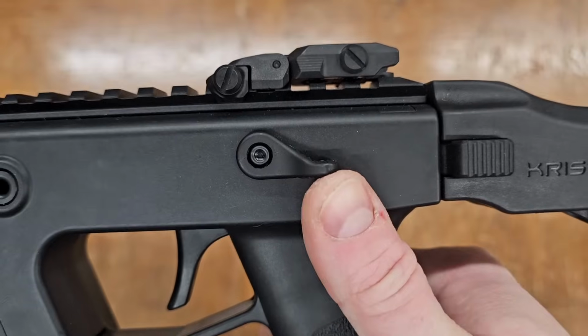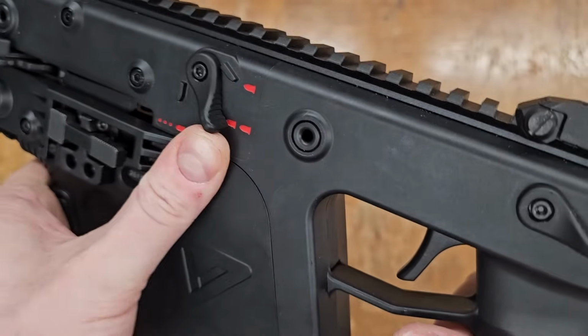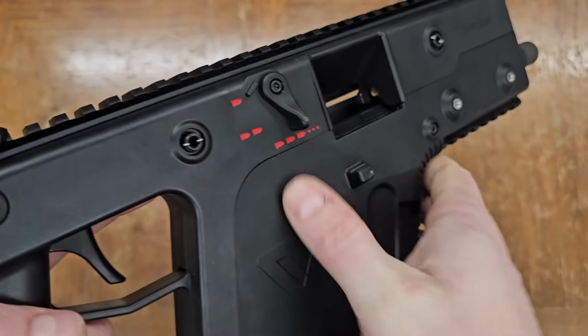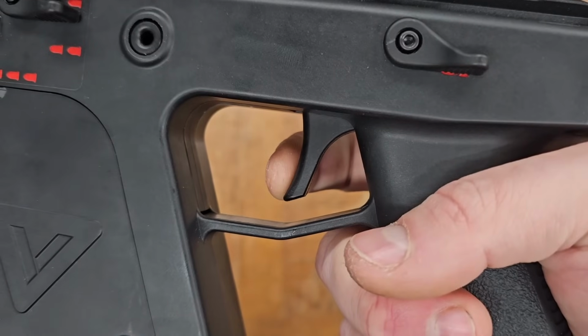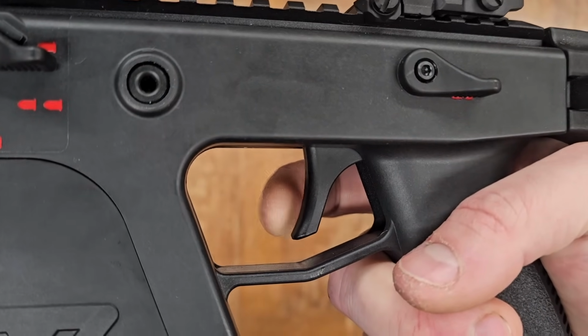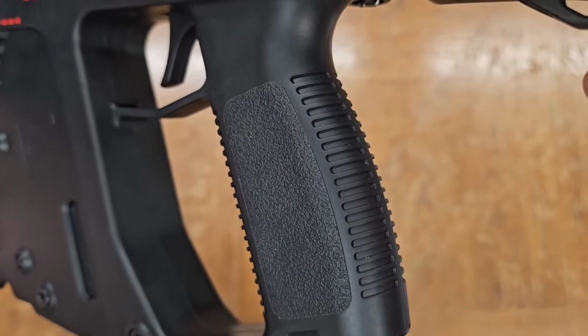Well, these selector and safety levers are plastic, not a big deal, and click nicely between positions. These controls are ambidextrous, which is a little odd when the charging handle, bolt release, and mag release decidedly are not. The trigger is metal and is the pivoting style of the Gen 2 rather than the sliding design of the Gen 1. The pistol grip is ribbed on the front and back and textured on either side, and I find this gives a nice grip.